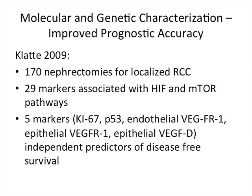Several molecular and genetic markers have been looked at as potential prognosticators, including von Hippel-Lindau, hypoxia-inducible factor, and VEGF. In the largest study, 170 patients who underwent nephrectomy for localized RCC had 29 markers associated with the hypoxia-inducible factor and mTOR pathways assessed to investigate their prognostic significance. The expression of the five markers shown on the slide here were shown to be independent predictors of disease-free survival.